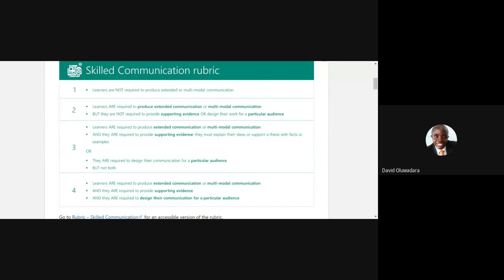Multimodal means that the communication could be in form of writing or drawing or setting up a Google form to collect evidence. So you have some multimodal communication means, but they are not required to provide supporting evidence. In fact, communication could also be that they have to record a podcast, for instance. But at level 2, they are not required to provide evidence and they are not required to design their work for any particular audience.